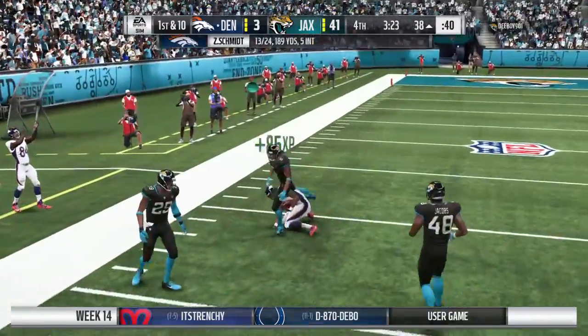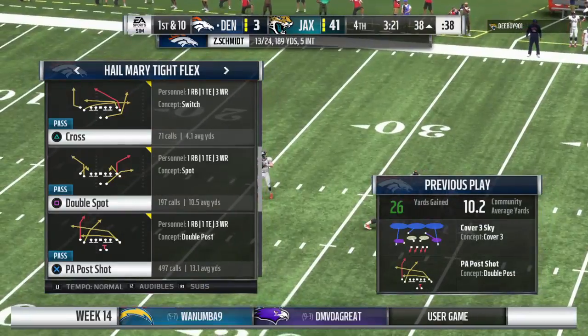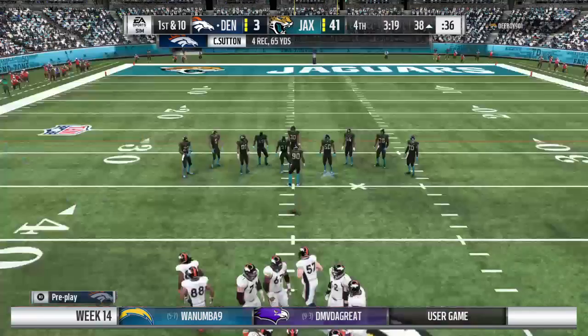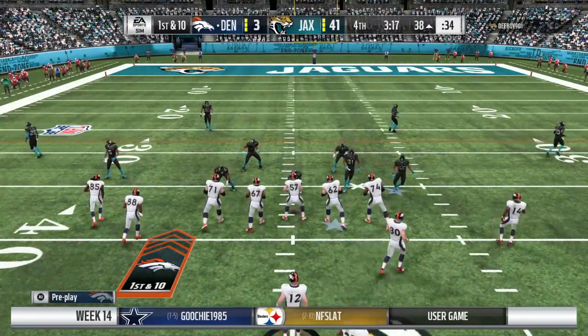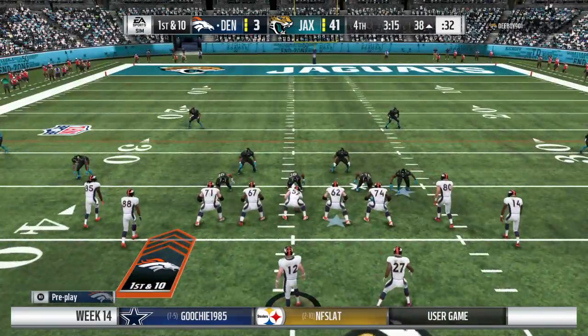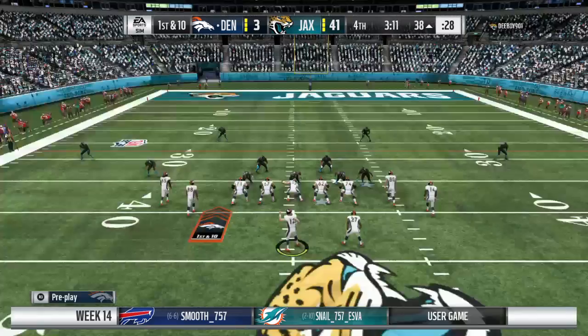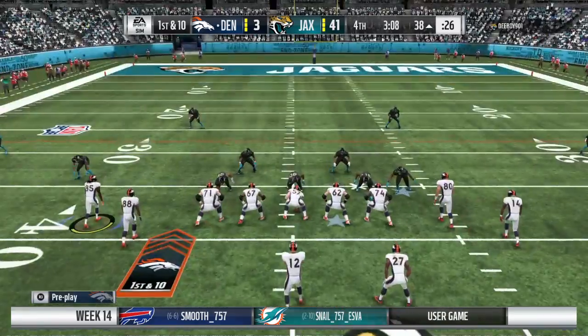Throw left side complete. That's Sutton. A good pickup there, 26 yards. The goal for any offense versus a zone defense: find the holes where guys are available and put the ball on the receiver before any defender can step up and fill it. They did it well there. Perfectly executed crossing route.